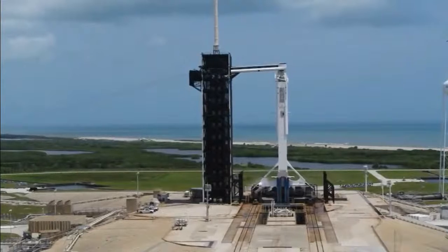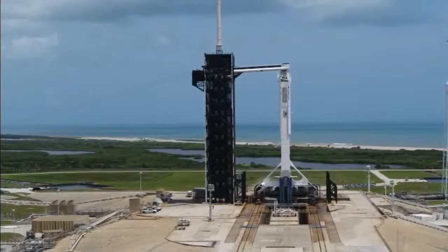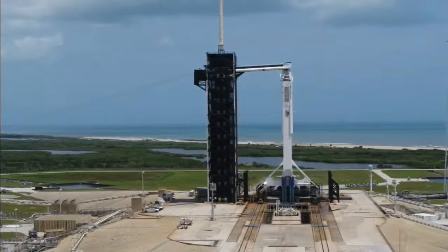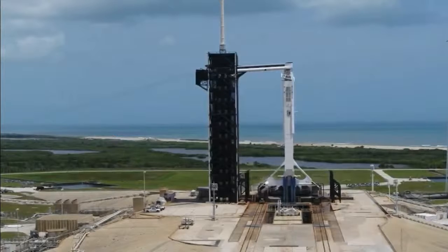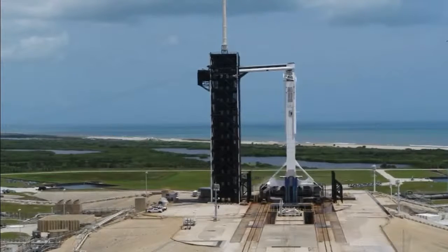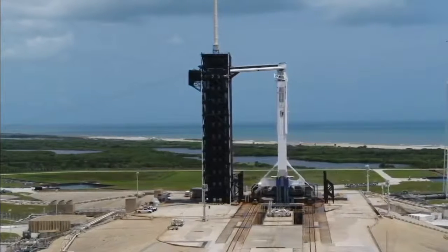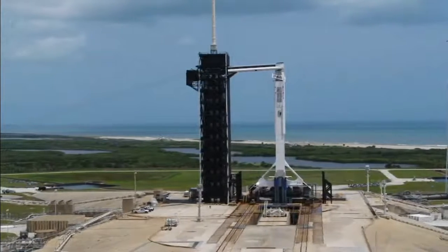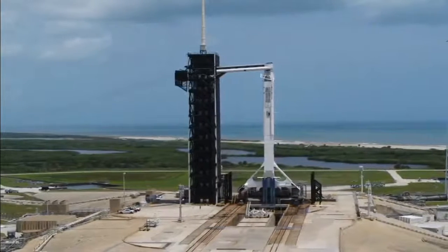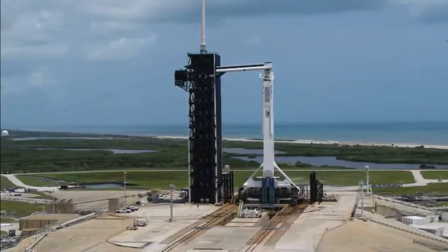I love the makeover of Pad 39A with the sleek black with the white ticking and the lines, and it's a very futuristic look for this iconic launch pad. And to think what's been there before with Mercury, Gemini, Apollo, shuttle, and now the SpaceX Crew Dragon getting ready for a launch to the International Space Station. Rocket fuel is still going through my veins. And we feel so honored to be able to launch from here.